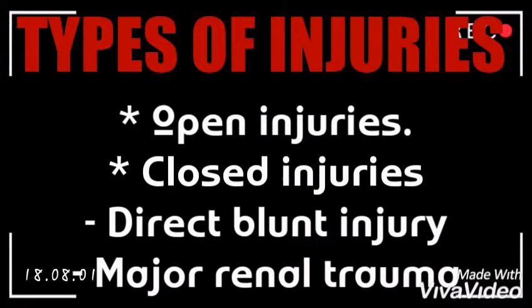While closed injuries are of two types, namely direct blunt injury. They may be induced by a fall against the edge of the bathtub, or a blow or a kick in the loin. And remember, the loin is on the back between the thorax and the pelvis. These injuries are commonly associated with fractured ribs, and if on the right side, with injury to the liver. So if they're on the right side, they can then be associated with injuries to the liver.